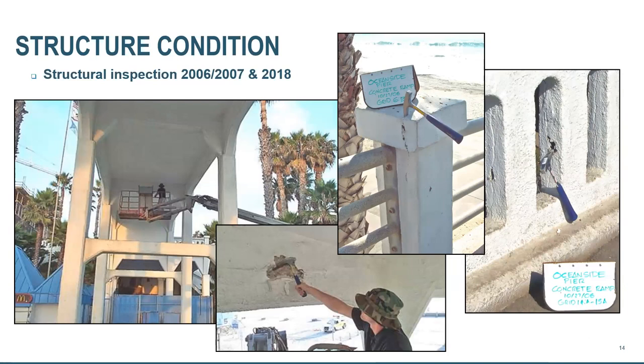Part of our project and past work on this structure has involved a lot of inspection work. Back in 2006 and 2007, we were hired by the city to do a pretty thorough investigation of the condition of both the timber pier and the concrete bridges here. Very thorough investigation, involved man lifts. We went over every inch of the surface of the structure back then. And part of that work included taking a bunch of concrete core samples throughout the structure.